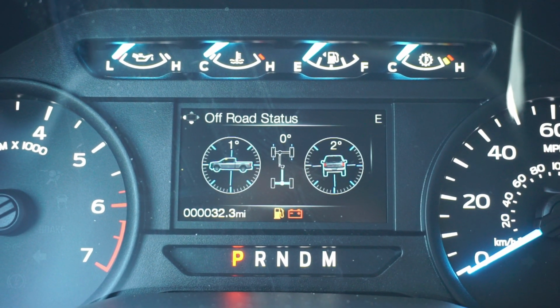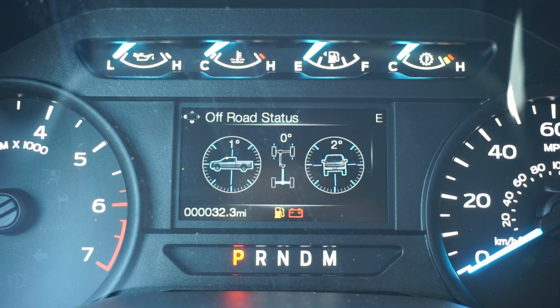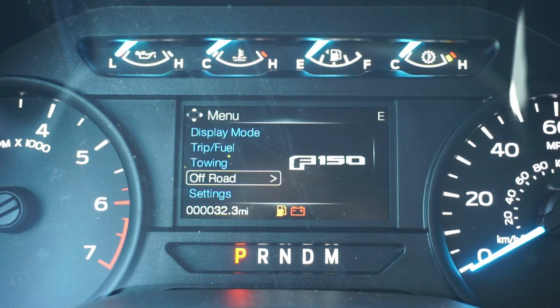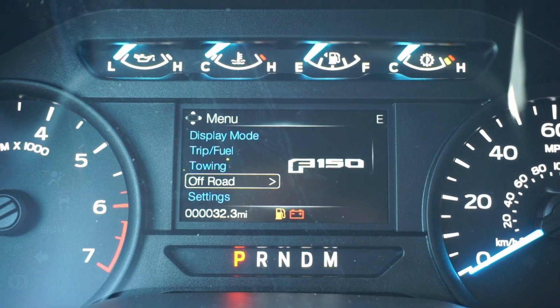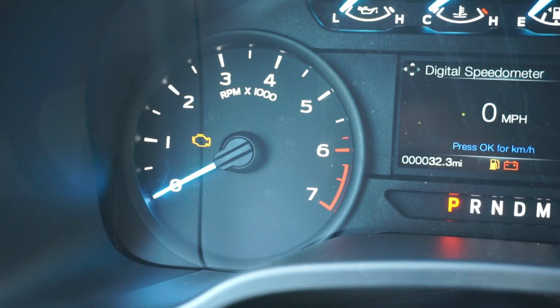Off-road status, so you have your angles and things like that. Power distribution to your different wheels and tires. And then we have all of your various different settings. So that is the instrument cluster. Your 2 gauges are standard Ford F-150 gauges.